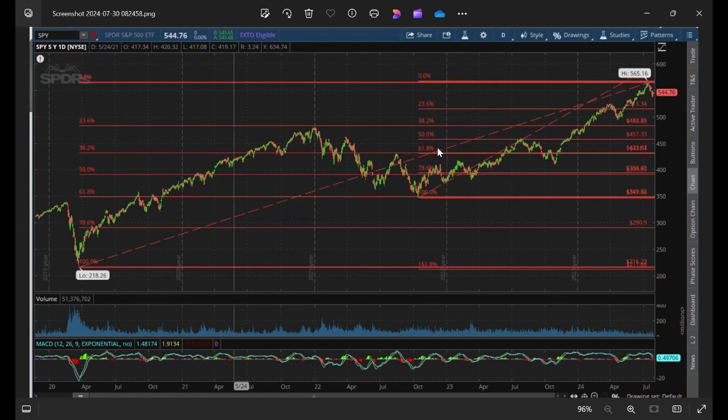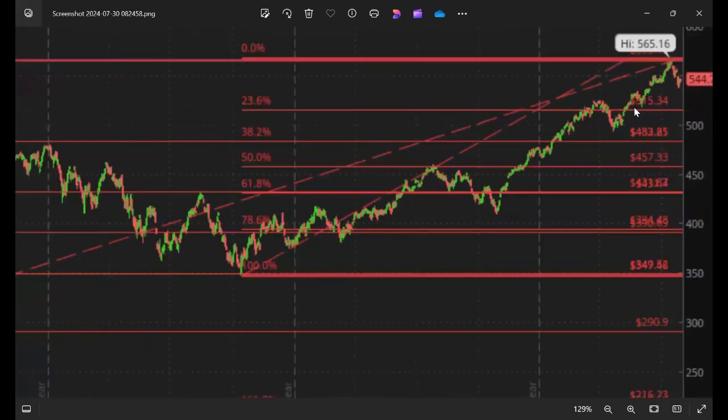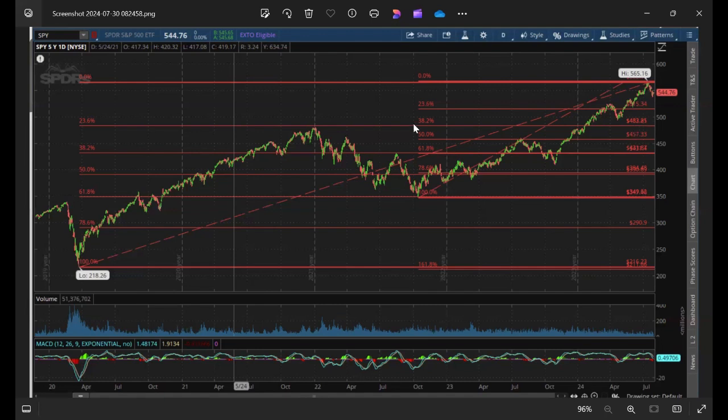And by looking at these different retracement lines, you can determine what could be potentially resistance points and support levels. And those support levels are important to understand. So we have a high point on the S&P 500 or SPY for the ETF at 565. And there has been a little bit of a retracement. Now there's a 23% retracement at the 515 mark, okay? And there's a very strong support level at the 483 mark, and a psychological support level at the 500 mark. So there's three support levels.